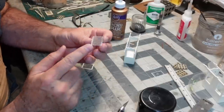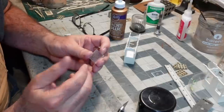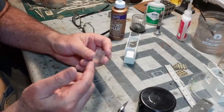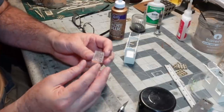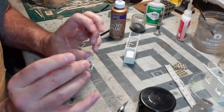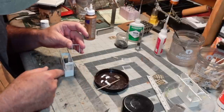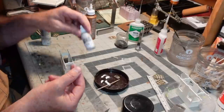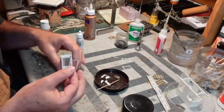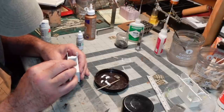I'm particularly excited about these louvered windows. It's such a recognizable mid-century detail. It's not something I usually get to do working in the Old West most of the time. So that's a fun thing for me. I've taken the external frame for the louvered window, which is quite delicate, and painted it with some Vallejo silver, because these things actually had aluminum frames.